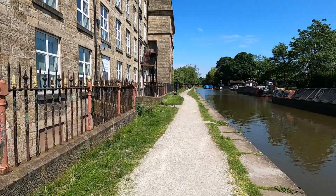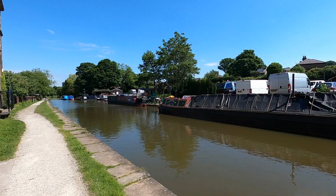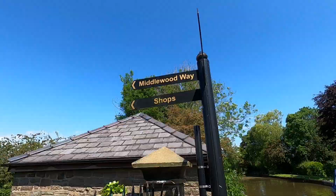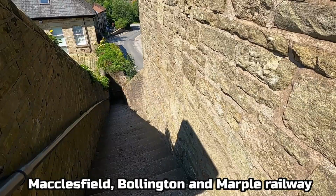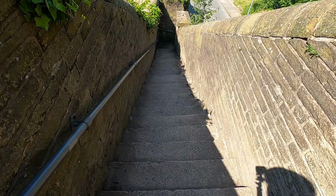Well, the sun's out. What a beautiful day to go for a little walk around the town of Bollington. Going up the towpath at the moment and down the steps. There's the canal here, right on the side of the hill. The Middlewood Way runs down the old railway. I believe it was the Macclesfield, Bollington, and Marple Railway, which is now a linear park. Down the steps we go. I did count these the other day, I think there was 52 of them.